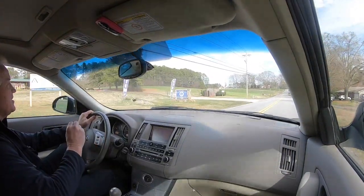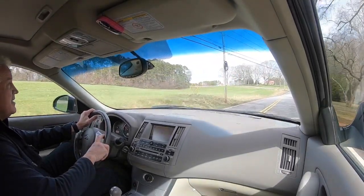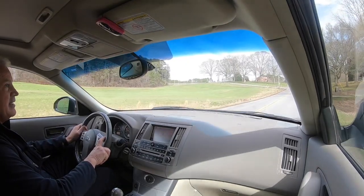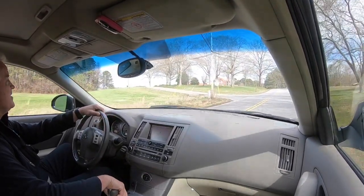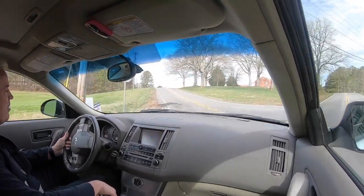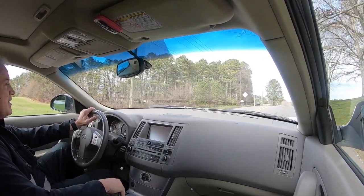The only thing that I've had to do to it is replace the front wheel bearings, and these cars apparently have a propensity to eat them up. It is an all-wheel drive car, and it is a bit on the heavy side, so I think that's part of the reason. But that aside, I've done the brakes and the wheel bearings, and that's been about it.